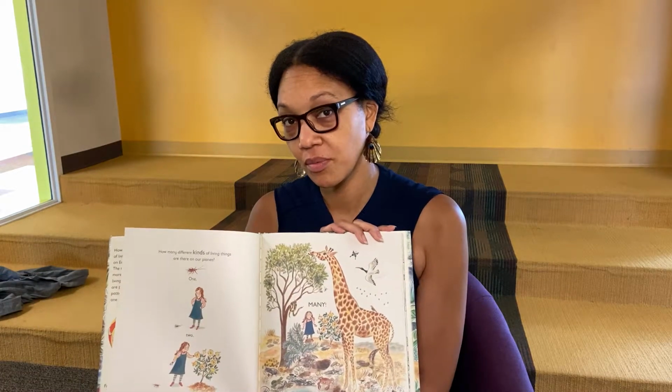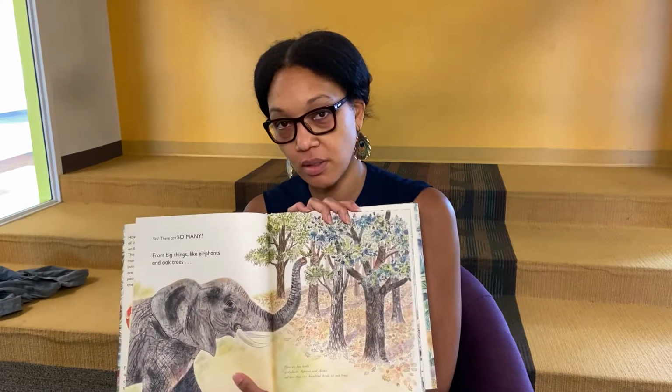How many different kinds of living things are there on our planet? 1, 2, 3? Many. Yes, there are so many, from big things like elephants and oak trees. There are 2 kinds of elephants, African and Asian, and more than 600 kinds of oak trees.